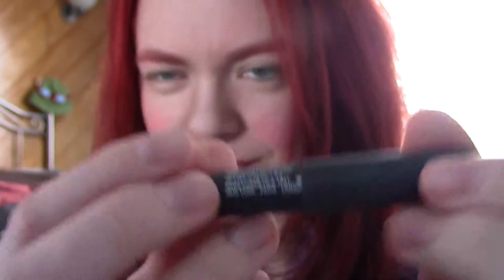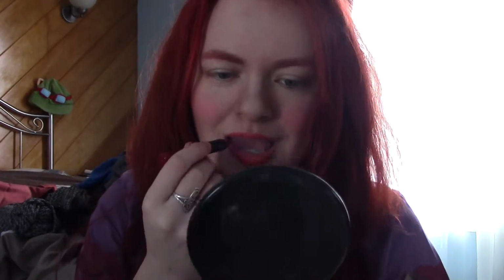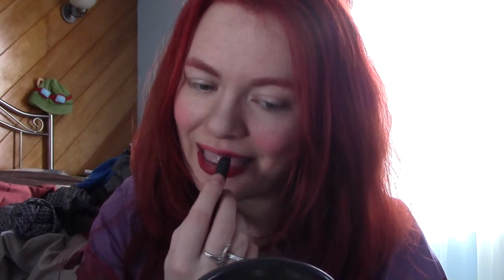Weirdly enough, I never noticed that the name of this particular shade was Cruella, keeping with the Disney theme, not on purpose. Weird. Also weird that she's not the first Disney villainess who's going to be cropping up in the makeup choices that I make today. Ooh, foreshadowing. So yeah, just put that all on top of the lipstick we just put on, blot it, and we're good to go.